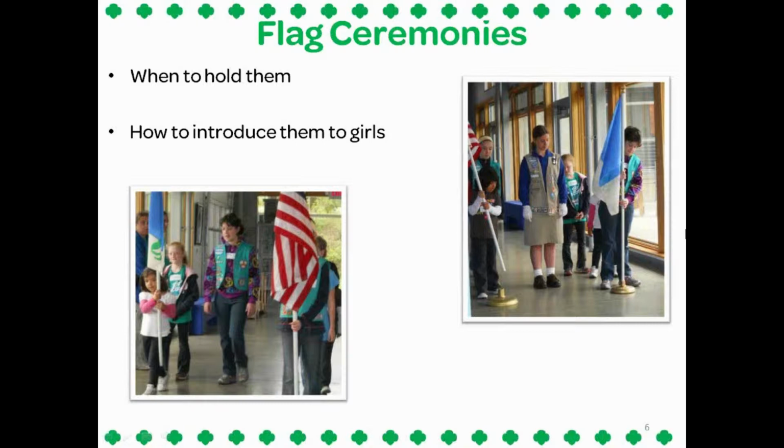And you can introduce flag ceremonies to girls as young as Daisies or as old as Ambassadors. And there's a multitude of different types of flag ceremonies, depending on what the girls' interest is and how elaborate they want to make them. I've seen flag ceremonies where they had shooting stars coming off the tops of the flags and streamers and all sorts of things. As long as it's respectful, that's the main thing.